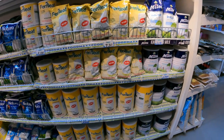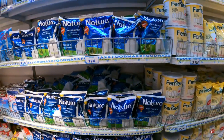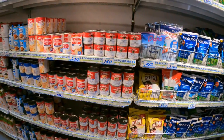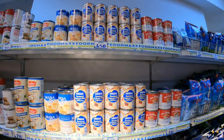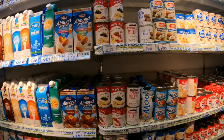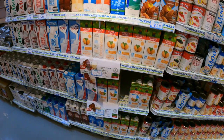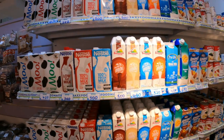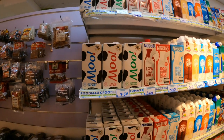And we're looking at the Fernleaf milk and Milex milk too. And then there's the Natura milk. This is the section with the milks. There's evaporated milk, condensed milk. And there are different brands as you can see. And there's the box milk too, the full cream and the skim. So many milks, so many brands to choose from. But we go with the Moo. I like the Moo, the way the Moo tastes, it's better, well, for me.